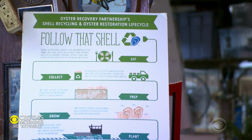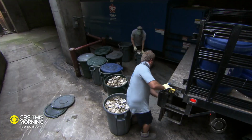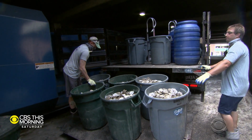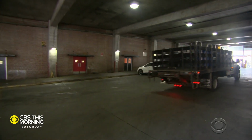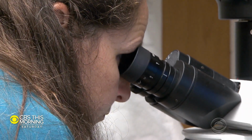Fadley's is one of about 400 area seafood restaurants, markets, and public job sites that has been recycling their shells through the Oyster Recovery Partnership. ORP crews pick up the shells and bring them to the University of Maryland's Horn Point laboratory to be processed over the next year. When we get the dirty shells, they're aged, they're clean, and then they're loaded into the containers and then placed into the tanks ready for us to start putting mature larvae in it. Stephanie Alexander is the laboratory's hatchery manager.